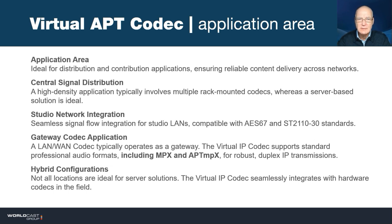We recognize that server solutions aren't suitable for every location. In these cases, the virtual IP codec is designed to integrate effortlessly with traditional hardware codecs in the field, allowing for flexible deployment across different environments.